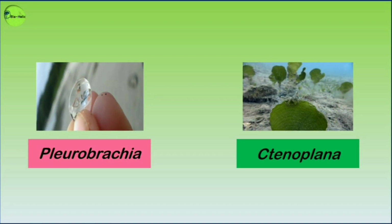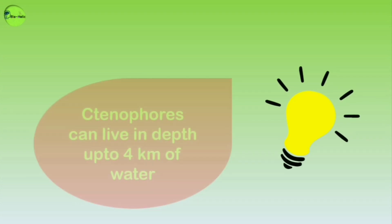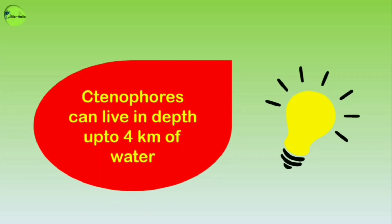Now these are the examples. The first one is Pleurobrachia and the second one is Ctenoplana. Here is a very interesting fact about ctenophores: they can live at depths up to 4 km of water.